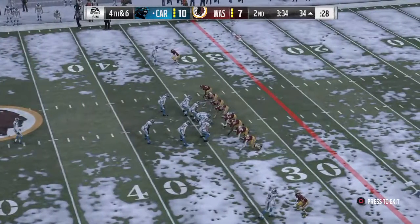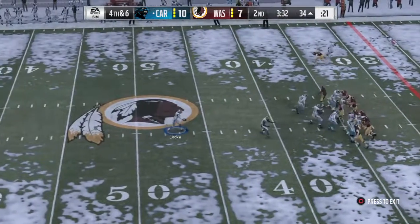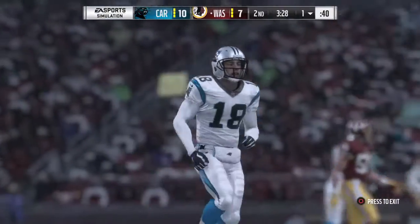Here's Jeff Locke now. Remember, though, he did have one blocked earlier. And he'll get this away into the icy winter air. And did he put that on a dime? He did. Wow, out of bounds at the 1-yard line.